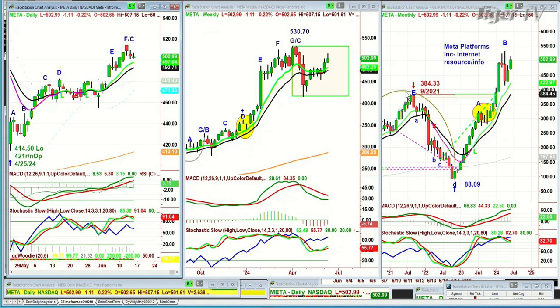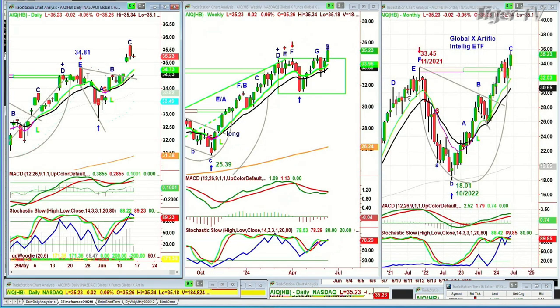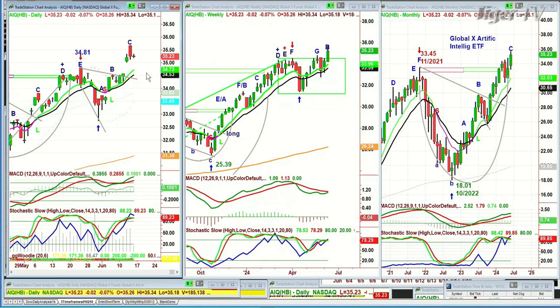Now, let me just do this. I was speaking about Microsoft. I'm going to come back here. But look, AIQ, this is the Global X Artificial Intelligence ETF, made an all-time high. It broke above the 33.45 high of November of 2021, slumped, got cut in half, went down to 18.01 in October of 2022, and here it is, trading just under yesterday's all-time high, and that was at 35.60 or something. Yeah, 35.67.